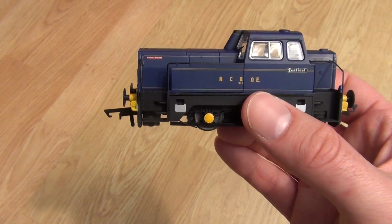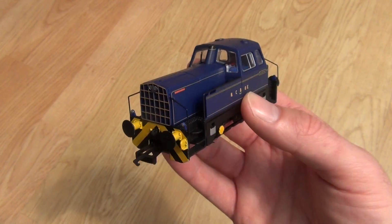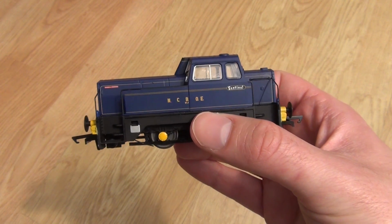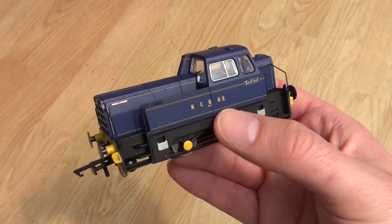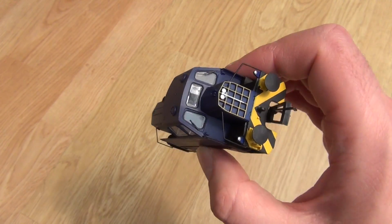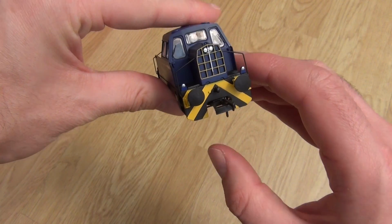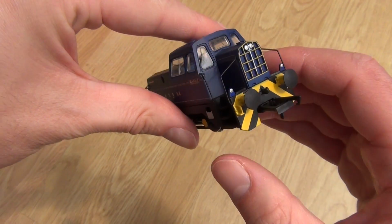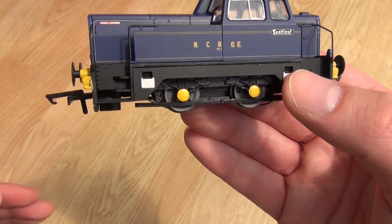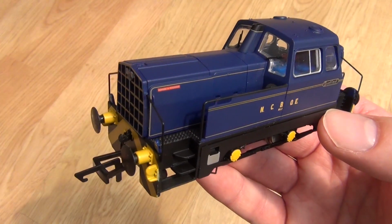Right, now I really do think it's such a bizarre little thing. What do you think? Do you like the design of it? Do you like the styling of this model? I'm not too sure. I'm genuinely not convinced. I mean, look at that. It looks a little bit like a pig. I just don't think it's a very attractive model. I don't think it's a very attractive locomotive. But detail-wise, I must admit, it's pretty good.